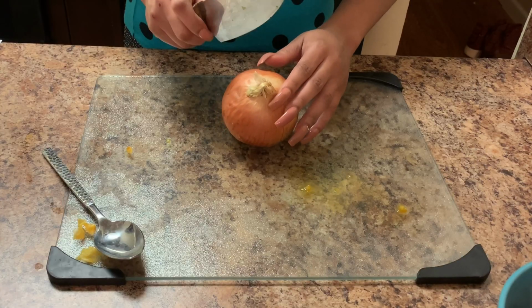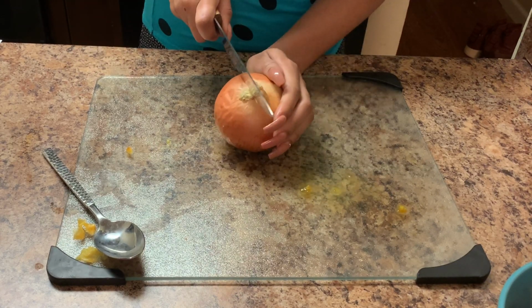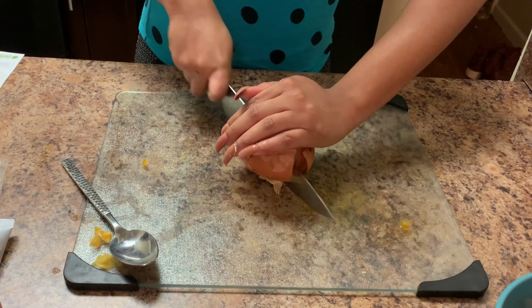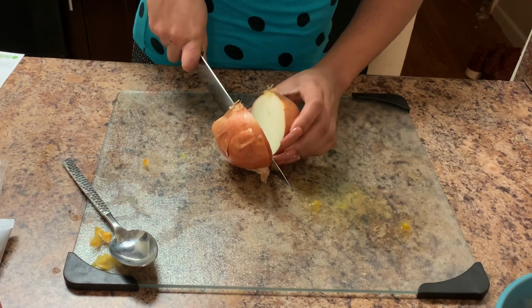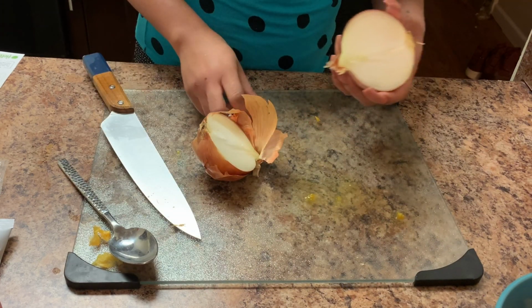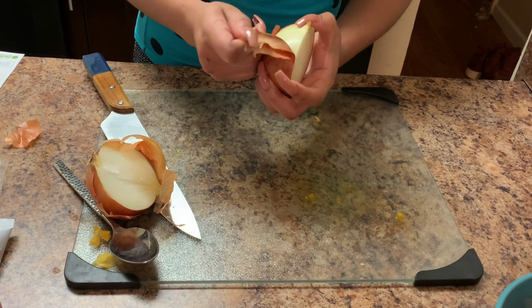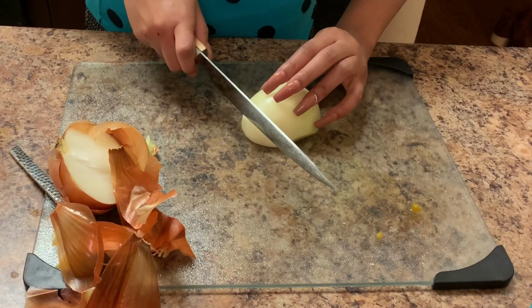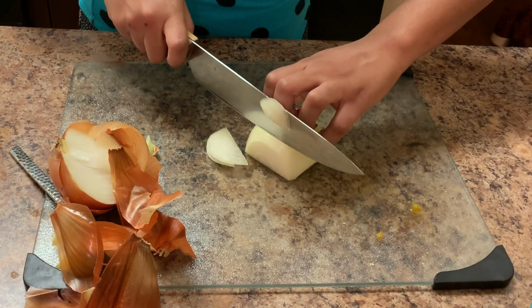So it says we're going to peel and dice an onion, and I am not really going to use the whole onion. I broke this nail, so I have to be really, really careful. So do not follow my cutting. It is not the proper way to cut. My mother would kill me if she saw me cutting like this. I think I'm going to use half an onion just because I don't really like the texture of onion once it's cooked. I love the flavor, but the texture.